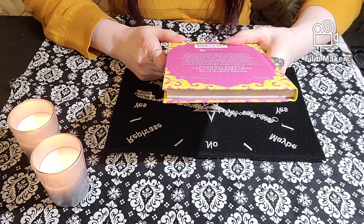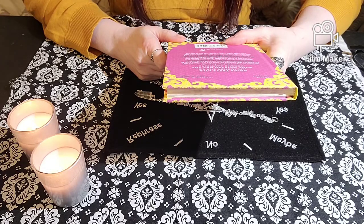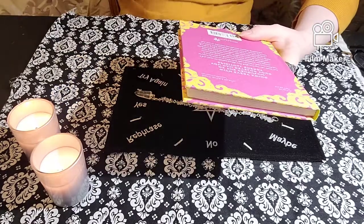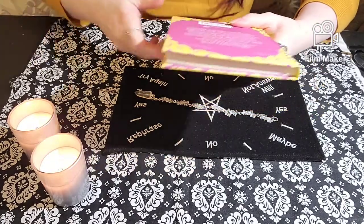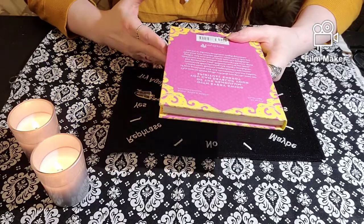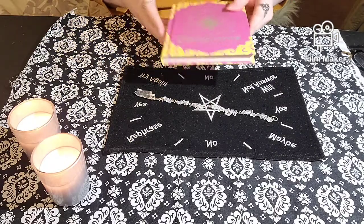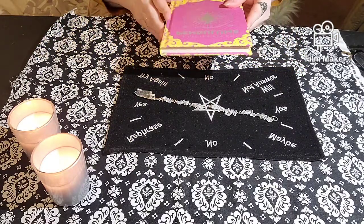This book also includes 15 circle charts that you can use to ask your pendulum simple questions. So that's cool, I can use it. Or if I want, I can just make my own. That'd be something later on that we can do. That'd be actually fun, like a DIY pendulum circle.